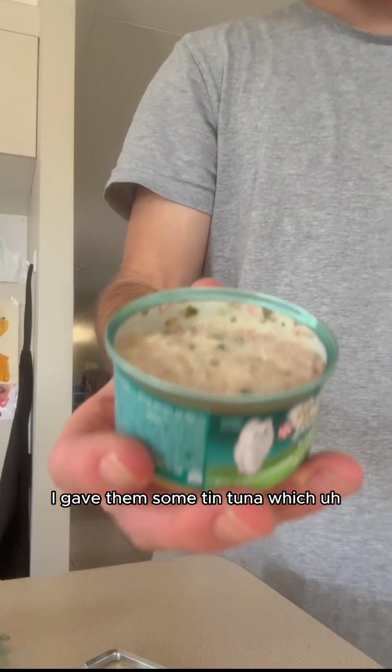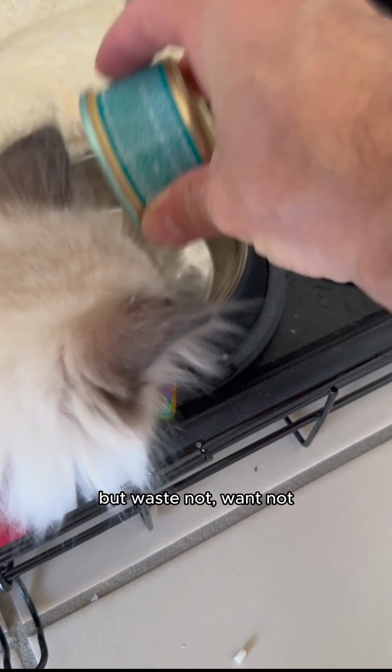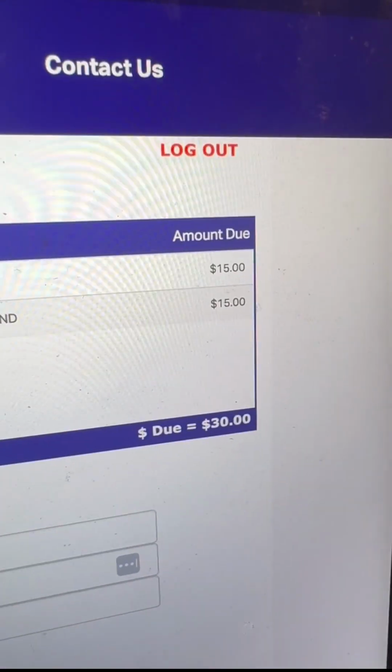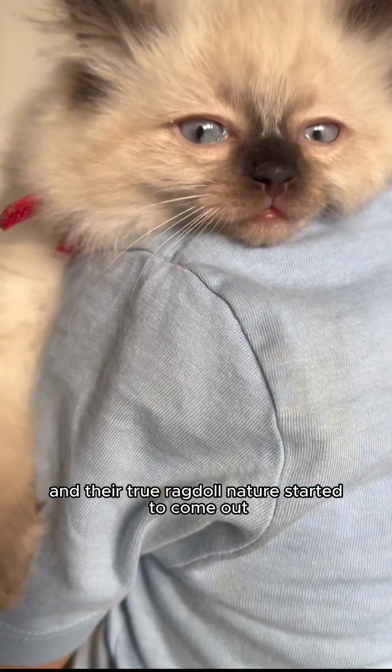For brekkie, I gave them some tin tuna, which smelt horrible, and I'm not a fan of the ingredients, but waste not, want not, and apparently it's their favourite food. Then I paid to have them registered under my name, officially, Yeshi and Sweetie. We got to have even more cuddles, and their true ragdoll nature started to come out.